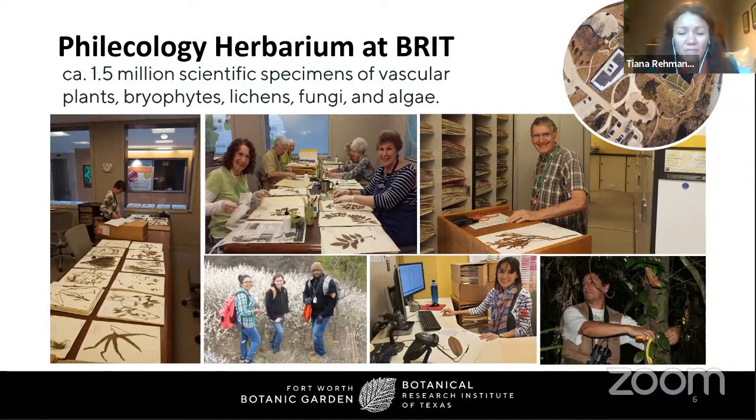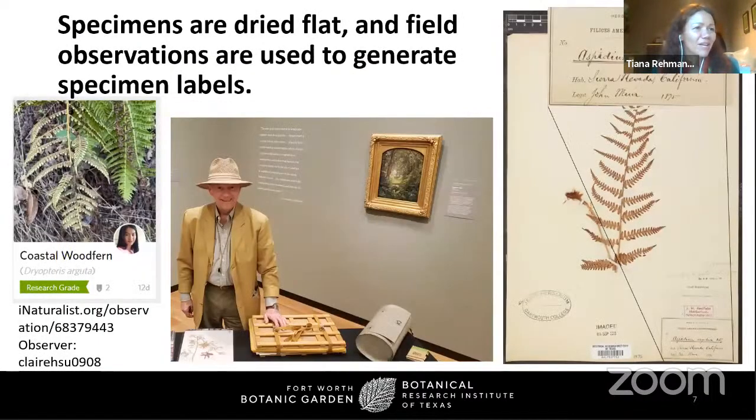So these are all pictures of people that work or have worked with the herbarium. But what does that herbarium hold? So this is what I'm really talking about. These are those almost 2 million specimens that we're talking about digitizing and mobilizing. So specimens are dried flat. Field observations are used to generate labels which accompany the specimens.